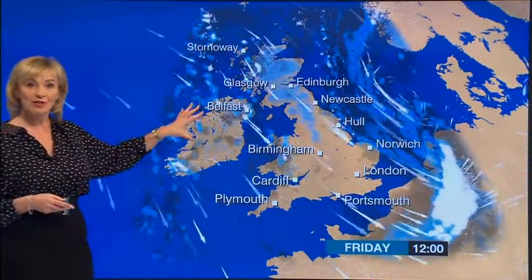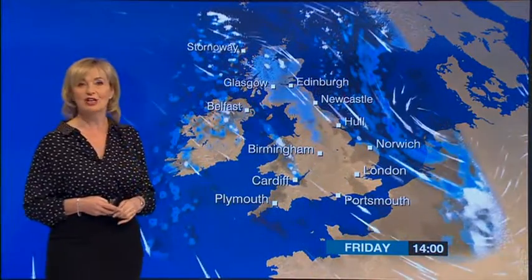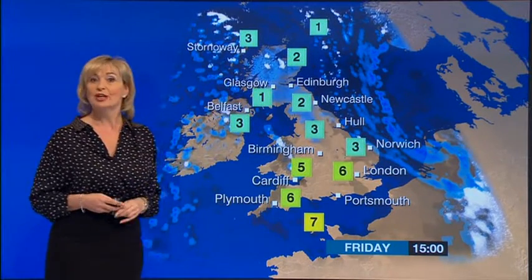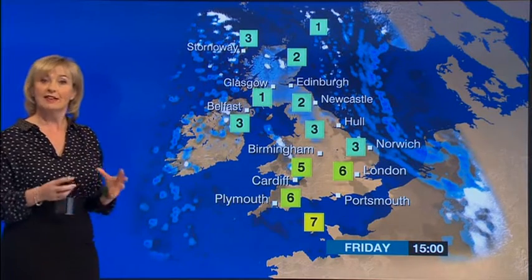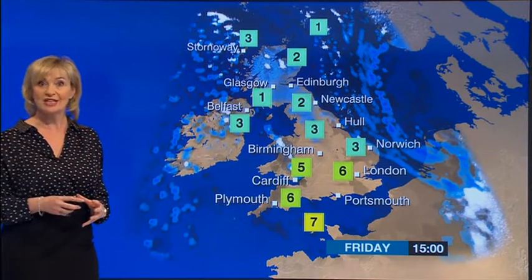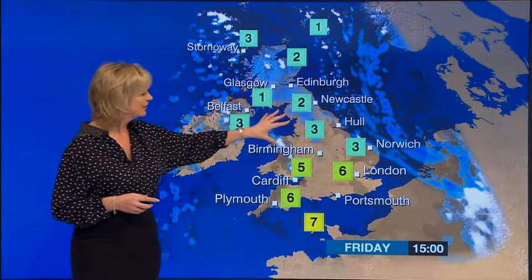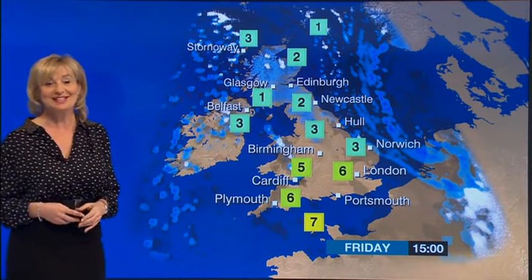Then a lot of dry weather, a lot of sunshine, still chilly in the wind, and a peppering of showers, wintry in nature, out towards the north and west. Meanwhile, down this east coast, we're looking at gales through the North Sea. That's going to whip up some large waves. That also will coincide with the spring tides. So there is the risk of some coastal flooding across parts of the east coast of England. The other thing is here too, we are also looking at some wintry showers.